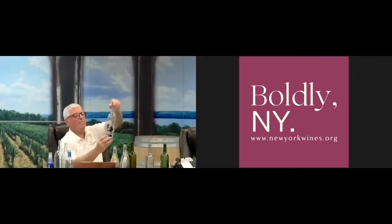And I'll grab this one. This is a 2-color screen printed bottle that we did for Atwater. They actually use this bottle. I'm going to use my water here.